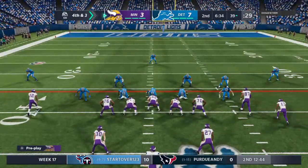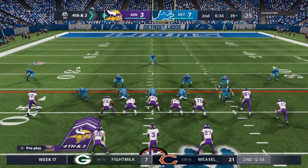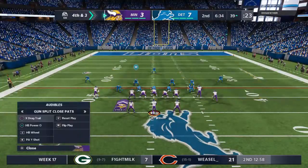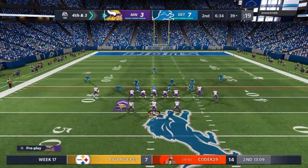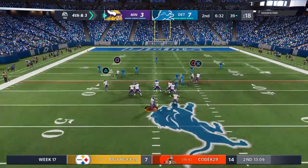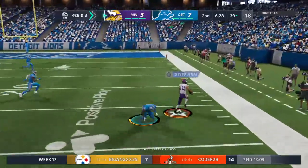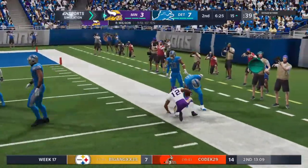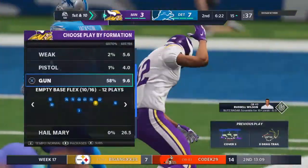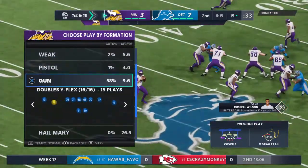Feeling like they're not quite in field goal range yet. They're going to go for it on fourth. They'll try and throw for it with Wilson. And this is caught. He hits more. And they're going to be set up down around the 15-yard line. Heck of a fourth and short conversion. They end up getting north of 20 yards.